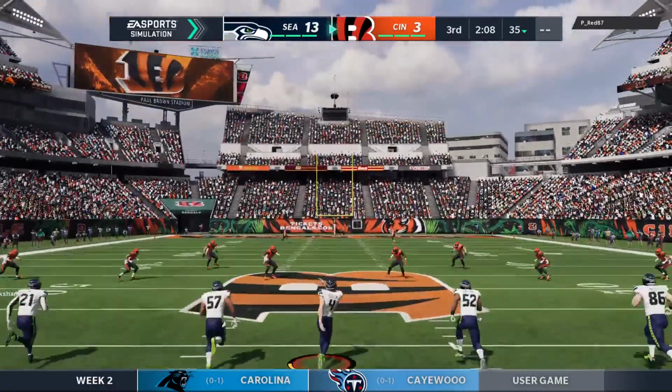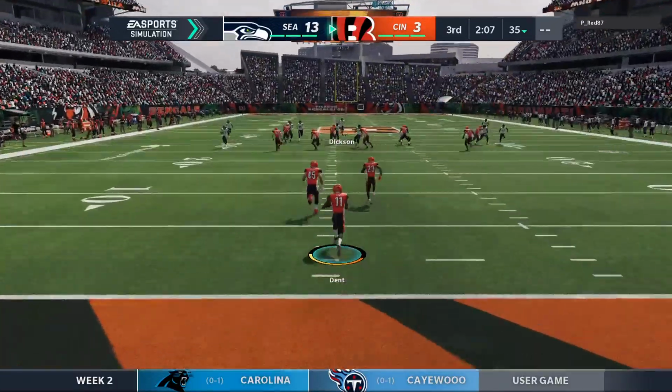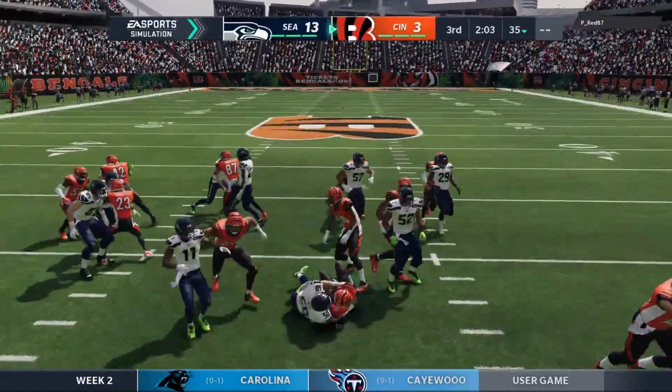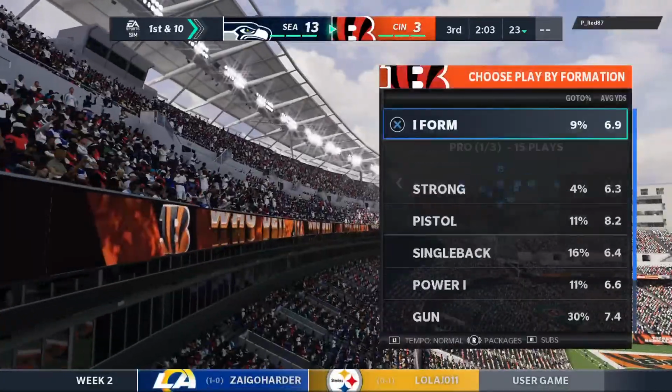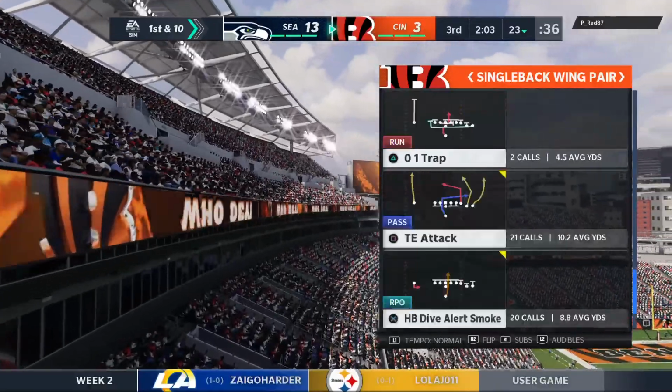Set now to kick this one away, and off it goes. Takes this about 5 yards deep. And ultimately cannot get this out to the 25-yard line as he's dropped at the 23. At their own 23-yard line.